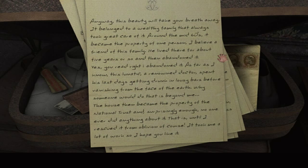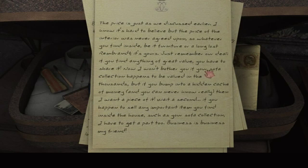That is, until I rescued it from oblivion, of course. It took me a lot of work, so I hope you like it. The price is just as we discussed earlier. I know it's hard to believe, but the price of the interior was never agreed upon, so whatever you find inside, be it furniture or a long-lost remembrance, is yours. Just remember our deal. If you find anything of great value, you have to share it.